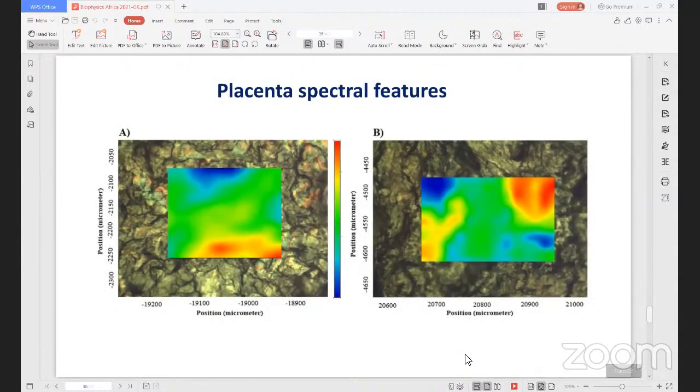For the placenta, this is a tissue of the control, and B is a tissue of a pre-eclamptic case. And both these maps, the chemical maps, are showing the distribution of proteins, and the color code is that blue is less intensity and red is more intensity. So this gives us information also on the distribution.